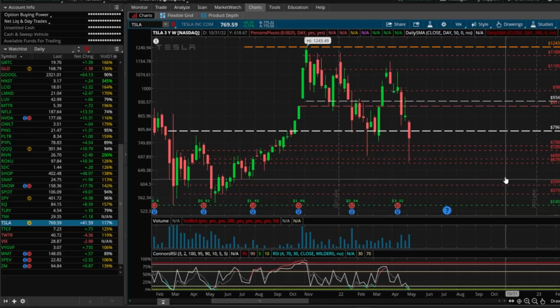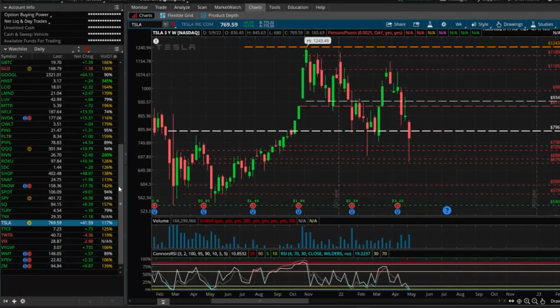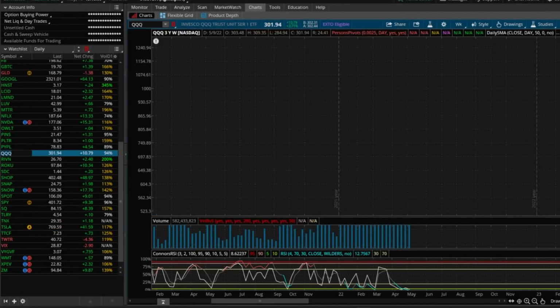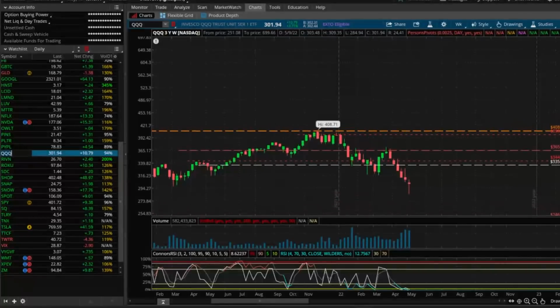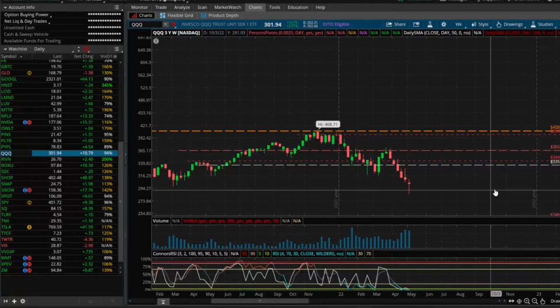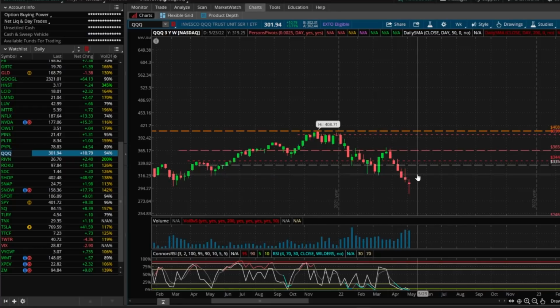Before we go back to the smaller time frame for Tesla, let's go to the overall market, starting with the QQQ for the technology sector. I think that on the weekly, the QQQ looks to make a really long wick here as well, which is always a good sign of a potential reversal. But for a confirmation of reversal, we need this coming week.